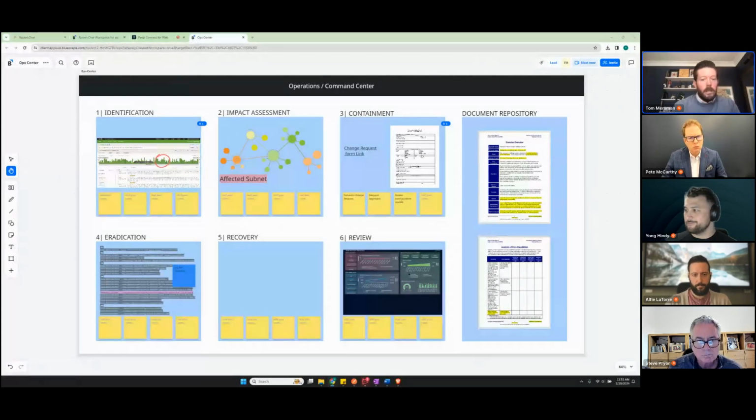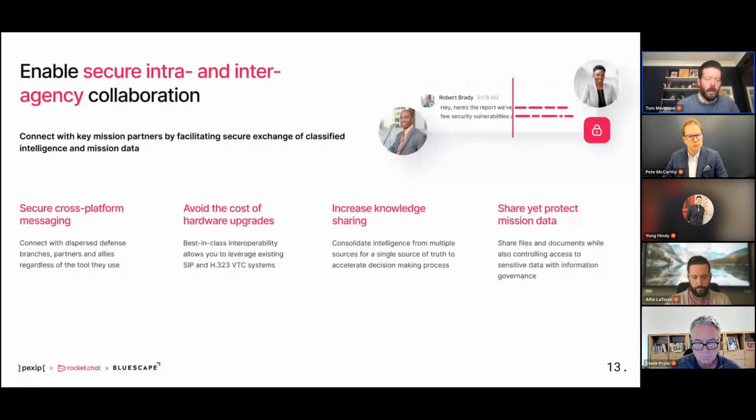Great. Thanks so much, guys. Yeah, and hopefully everyone sees the power of being able to have all of your collaboration needs embedded within these different tools. And just as Young had mentioned, being able to elevate from Rocket.Chat and the messaging into a video conference, into the whiteboard scenario is very powerful. So thank you both for demonstrating that in real time.